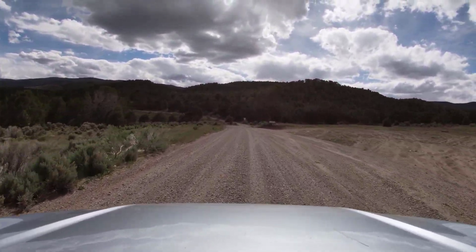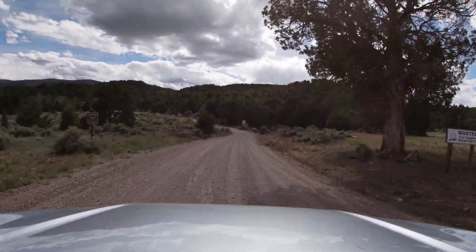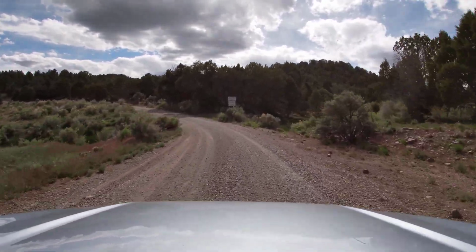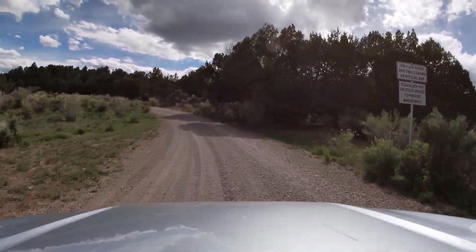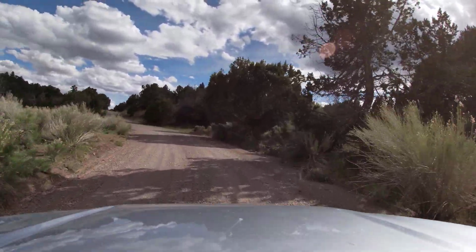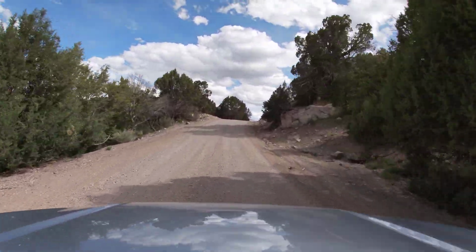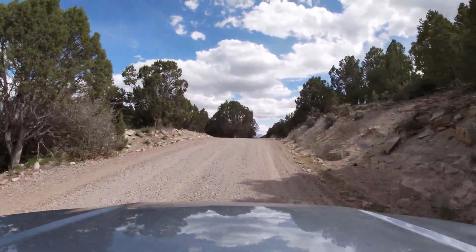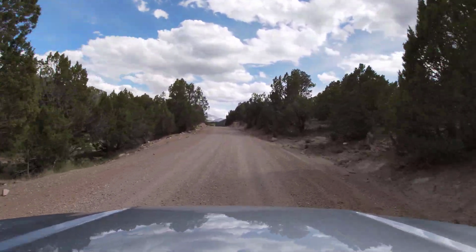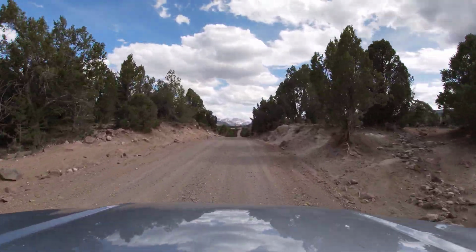You'll see a sign up here on the left that says camping limit 16 days. That's pretty typical. They either allow you 14 days or 16 days, and then you need to move your camper. So once again, this is just beautiful scenery. I pretty much traveled between 20 and 25 miles an hour down this road because it is just that smooth. But this goes on for just a little ways, and then we'll get to the bumpy section. And I'll give you some details once we get up to that portion.